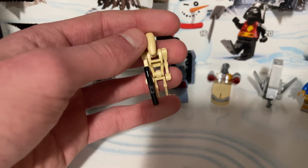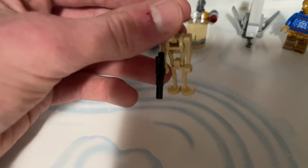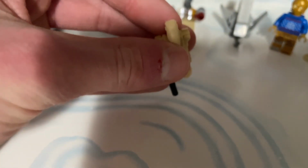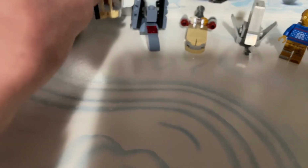But when you open it, and you see that this is what you got, it's a little bit disappointing. Because you're excited to build something or get a cool new figure, and then it's a B1 Battle Droid. It's a little disappointing. It's not exactly exciting. Maybe it'd be exciting if it had some special printing on it, like a commander or captain or pilot, but it's just a regular B1 Battle Droid.